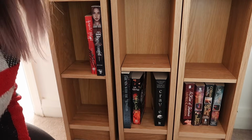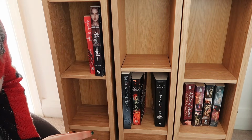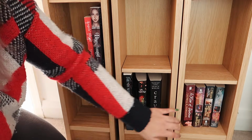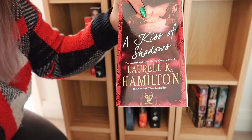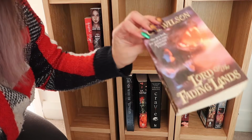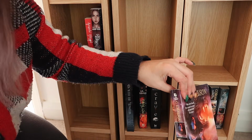And then right down here at the bottom, we just have 2 random books, another selection of like the first book in series, and my mass market fantasy romances, which is the A Kiss of Shadows by Lauren K. Hamilton, and also the Tyrant Soul series by C.L. Wilson, or the first half of it at least.